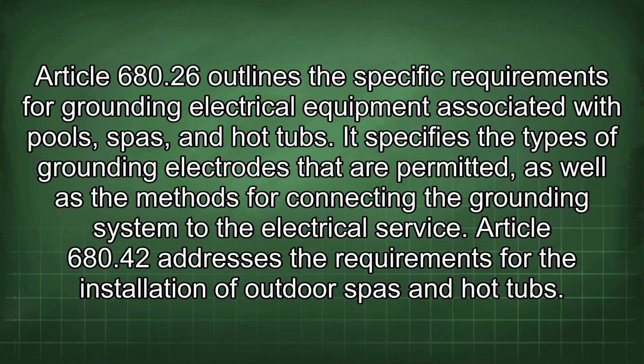Article 680.26 outlines the specific requirements for grounding electrical equipment associated with pools, spas, and hot tubs. It specifies the types of grounding electrodes that are permitted, as well as the methods for connecting the grounding system to the electrical service. Article 680.42 addresses the requirements for the installation of outdoor spas and hot tubs.